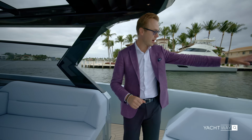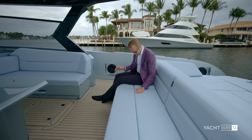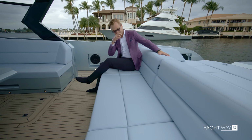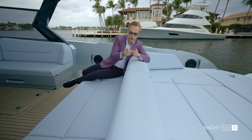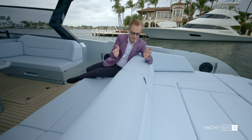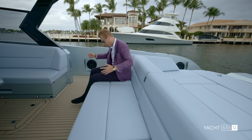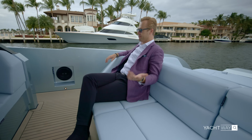Starting with, obviously you have the massive sunbed in the back, but you also have these very, very deep, truly deep seating areas with great angle over here. And these cushions, they're just so thick. Usually you have boats that have 5-inch, 6-inch thick cushions. This one, I want to say it goes down over a foot, making it truly a comfortable and a great place to stay at.